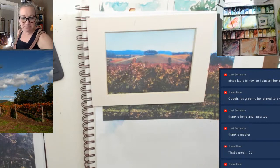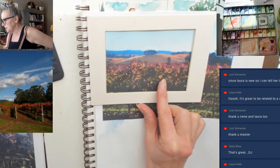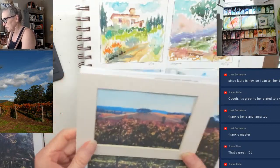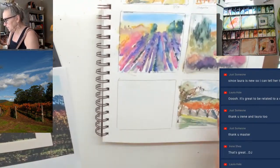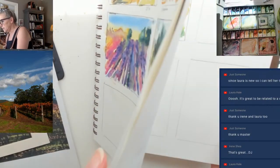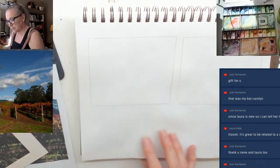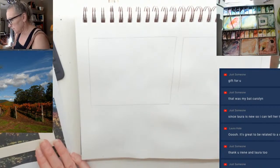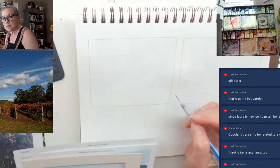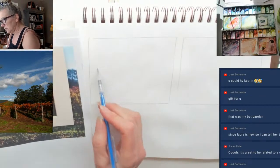This is kind of pretty. It almost reminds me of Tuscany, the Tuscan hills with the parasol pines in the background. So maybe I just do a quick little study of that right here. Do I have a bigger page? Yeah, why don't we do it this way? And we'll do this really quick, Laura, since you're new. It's towards the end of my stream, but I'm excited for you.